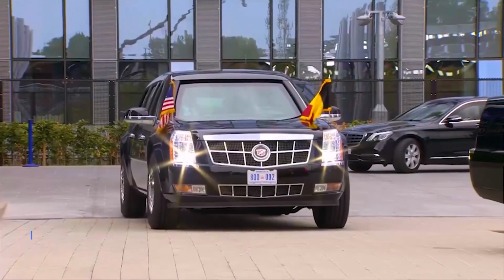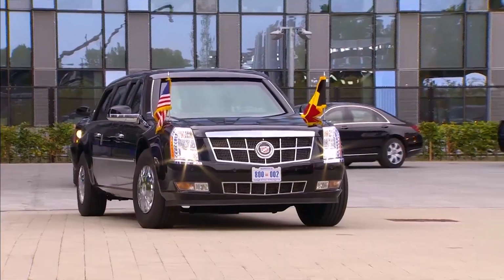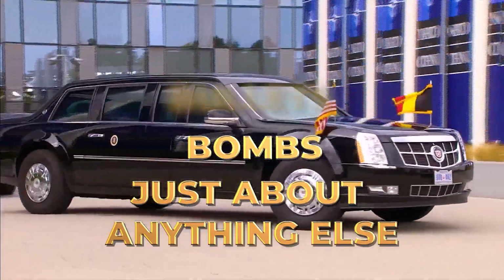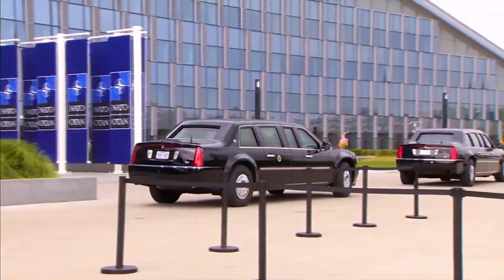Of course, when it comes to presidential transportation, we can't forget about the infamous Beast limousine. This bad boy can withstand bullets, bombs, and just about anything else you can throw at it. I mean, I'm pretty sure you could drive it straight through a brick wall, and it would come out the other side without a scratch.